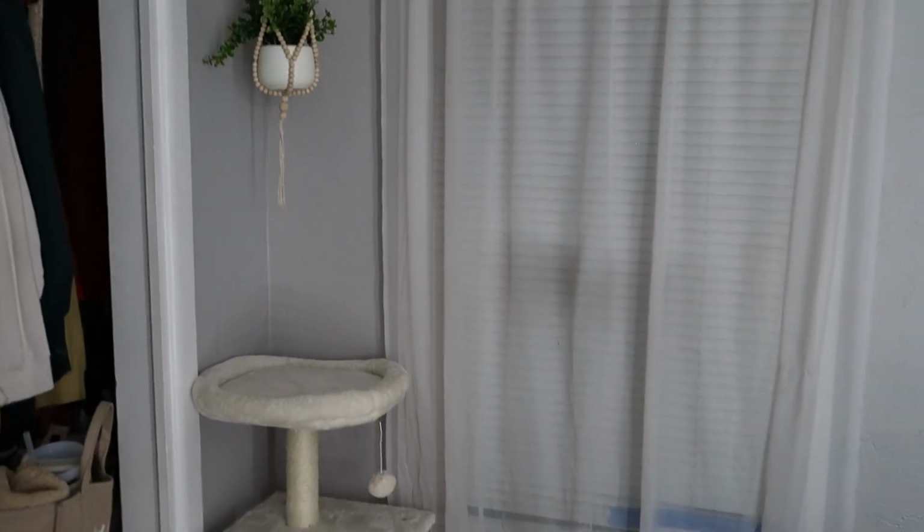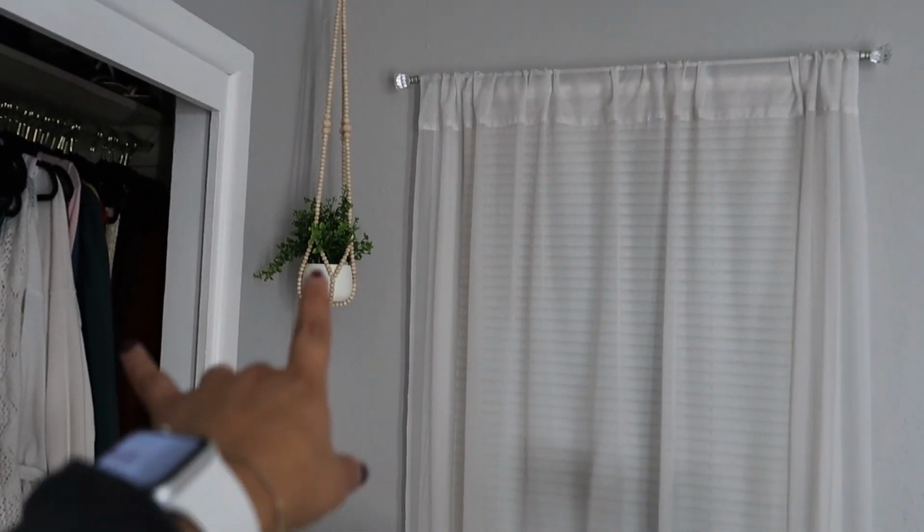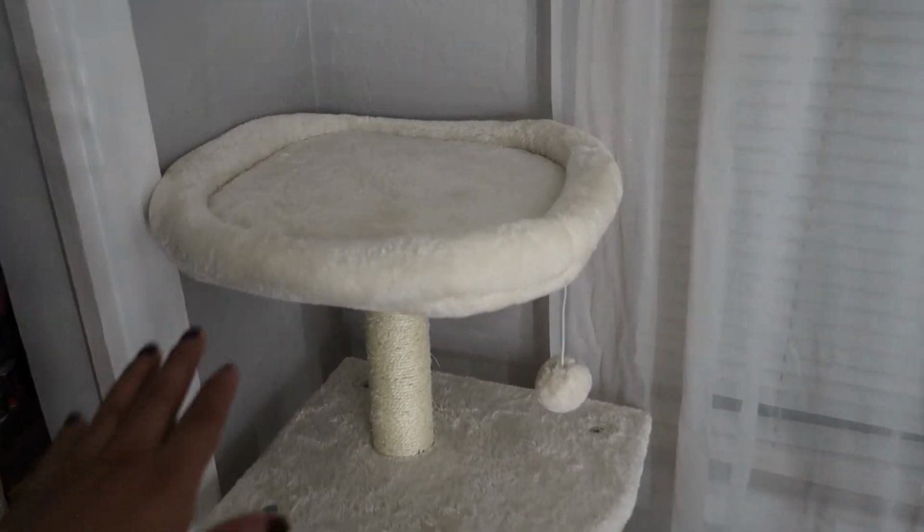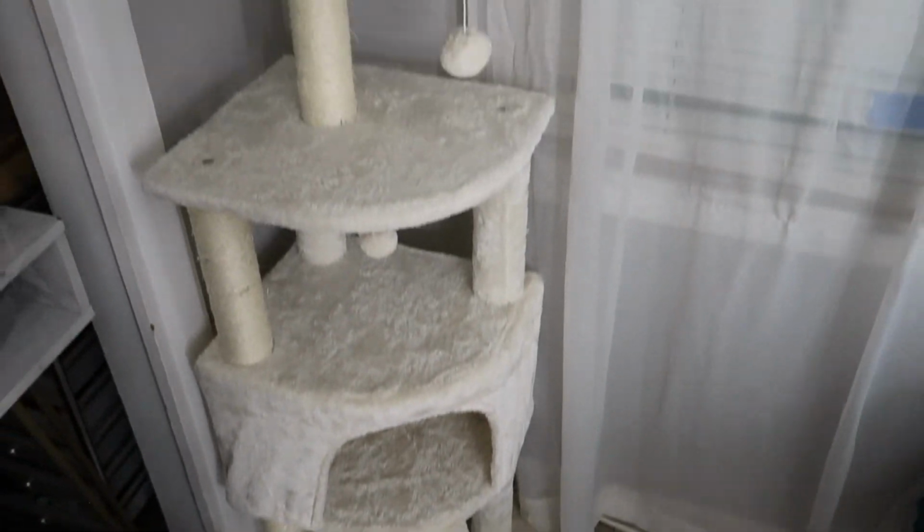And last but not least, we have my little kitty's corner. I'm still gonna keep this plant hanging here because I really like that vibe. And I love that his little cat tower ended up matching my pillow and the bed frame. It just ties it all together. So this is his little home.